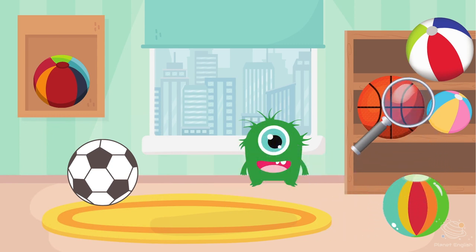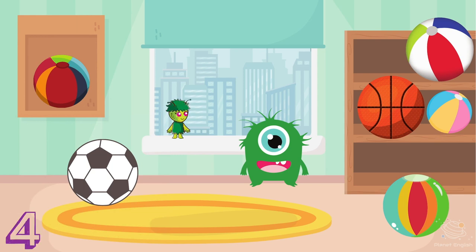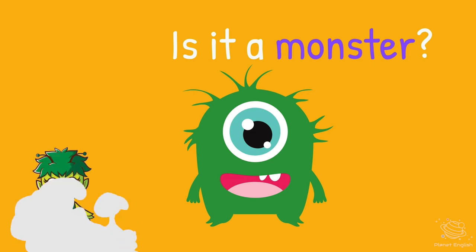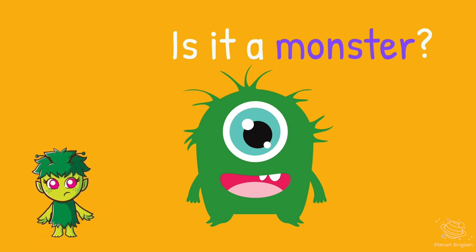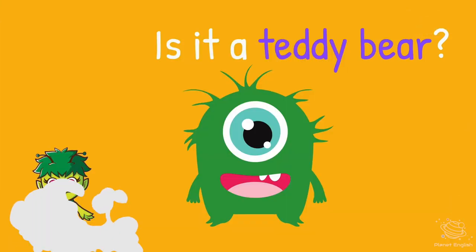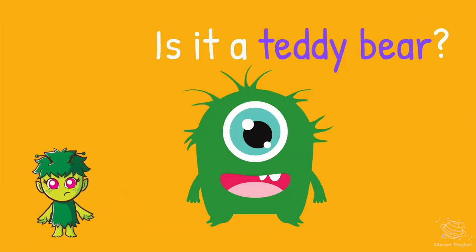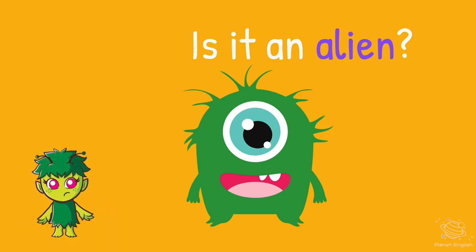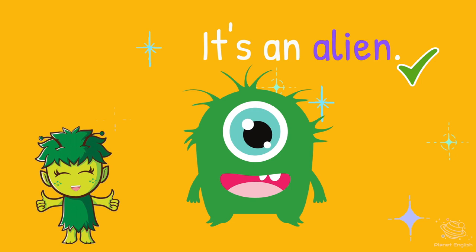Where is it? Where is the odd one out? 5, 4, 3, 2, 1. Is it a monster? No, it isn't a monster. Is it a teddy bear? No, it isn't a teddy bear. Is it an alien? Yes, it's an alien.